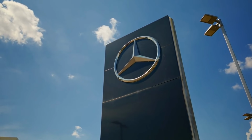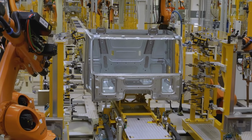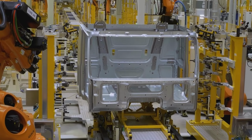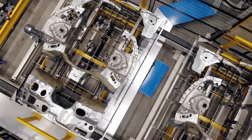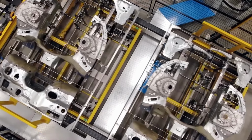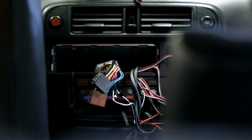To their credit, Mercedes didn't deny it or blame the test. They went back to the drawing board immediately. Production was halted. Thousands of cars were recalled. Engineers redesigned the suspension, widened the track, fitted stiffer springs, and lowered the ride height. But the real revolution was electronic.